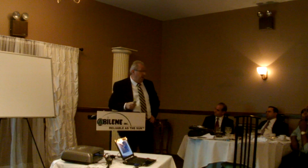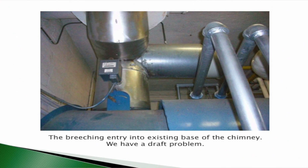Now, that's an interesting job. 6601 Broadway. Recently we had a DER inspection. This is an electrical breaching. It's a three-way breaching. I have no idea how we did that. But we did. Yeah, 6601 Broadway. Interesting job. Has a problem with the draft, right?